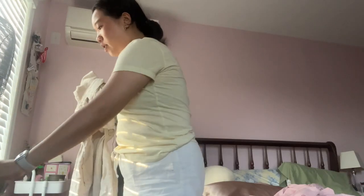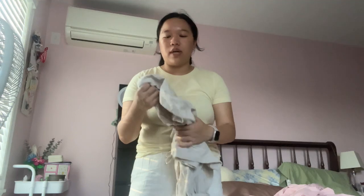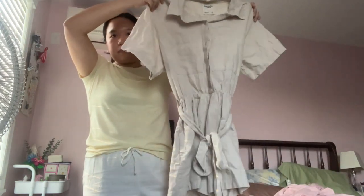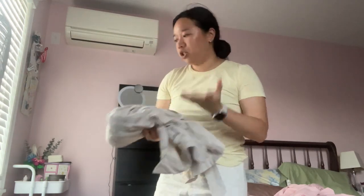I also got something from Abercrombie. I got this romper. I originally tried on a dress and a button-up top, but then the line was so long for the fitting rooms. When I came out of the fitting room the first time, I saw this on the rack and I was like, darn it, should have tried that on. But give me a second, I'll show you guys everything else and then I'll go and try this on because I'm curious how it fits and I didn't really get to see it on me.